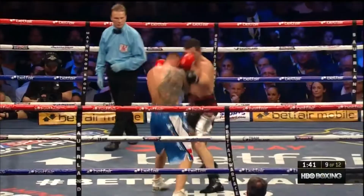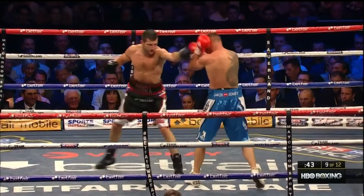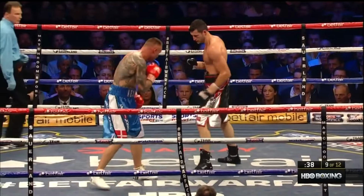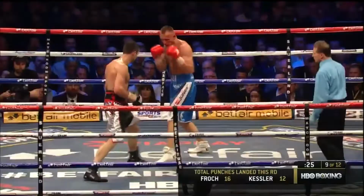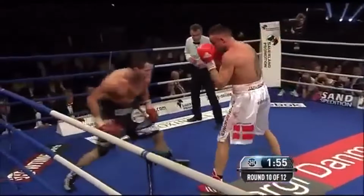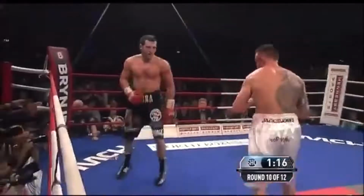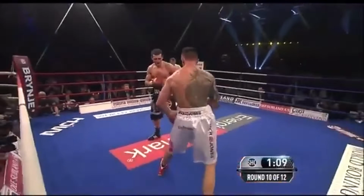Well, Froch is going to stay in control. In other words, left hook for Kessler. Two shots from Froch, one shot from Kessler. And the way Kessler reacts makes Froch's shots look better. Maybe they are better. Perfect right hand for Kessler. Ability to fight going forward. Do that in this one against Mikkel Kessler. As we told you, he is very good in the late rounds. Oh, there's a sneaky left hand.